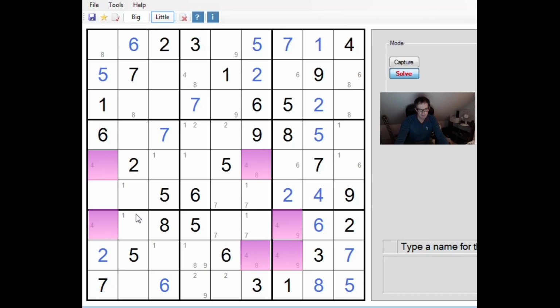So it could be useful here, for example. Let's just check. So we know this can't be a 4 because of the swordfish, so it can be a 1, it can be a 3 as well. Okay, I think this is going to be too open.